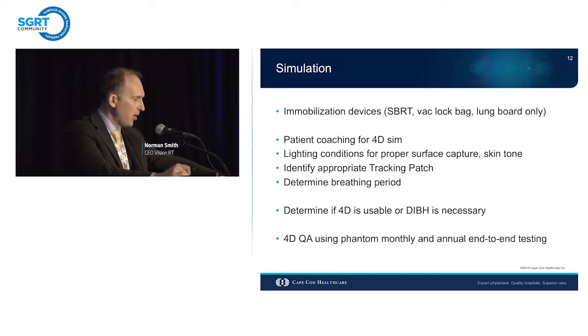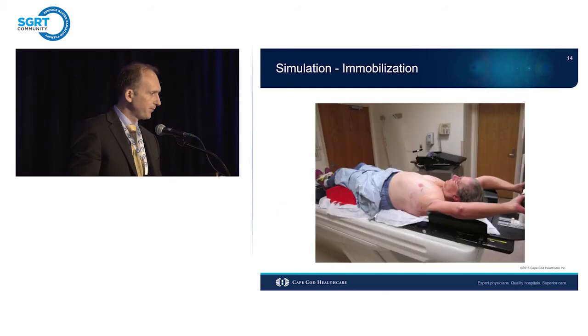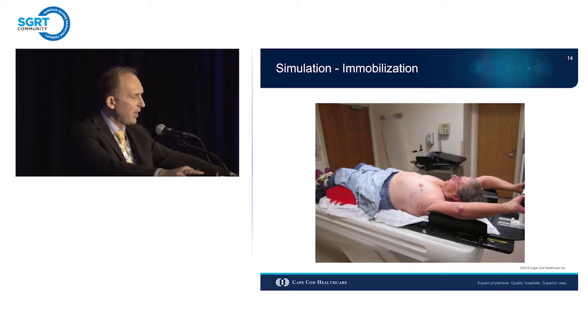Just one last line on the bottom is the 4D simulation QA, of course, with the Quasar Phantom. All these things can be mimicked using that Phantom. So here's the simple setup now. No backlog bags, no bridges, no foot holders, none of that stuff. Just a simple longboard.